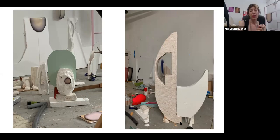Yeah, this one has an armature that goes into the floor, but with a lot of my work, on this side I was propping it up just to hold it in here, but I always like to play with shimming things and something being hoisted or looking like it's just balancing on this one little point.